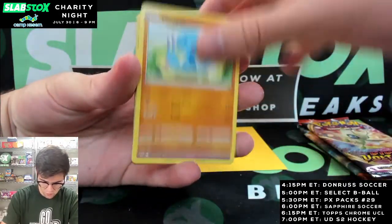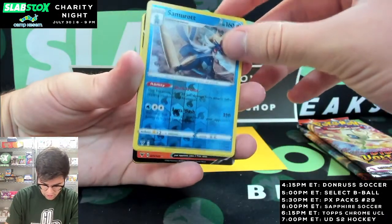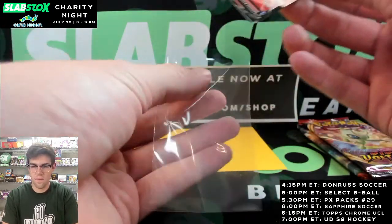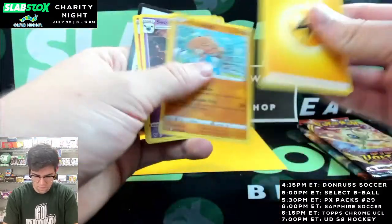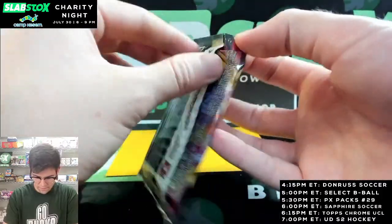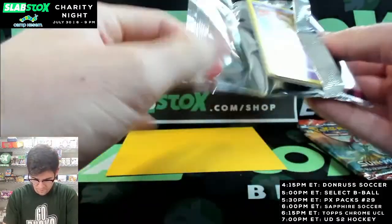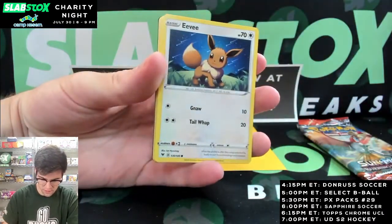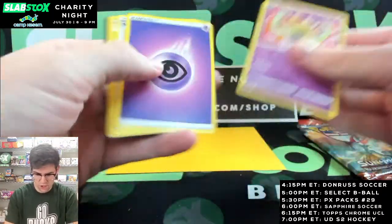We got Yanma, Wooper, Dedenne, Pikipek, Chewtle, Samurott, and a Talonflame V. Another Vivid Voltage pack. Milcery, Skitty, Eevee, Trubbish, Shuppet, Reverse of Trubbish, and a Greninja.